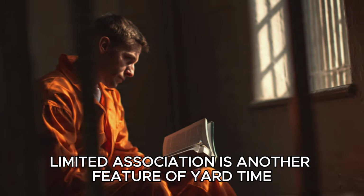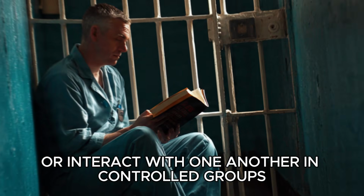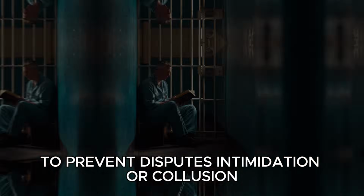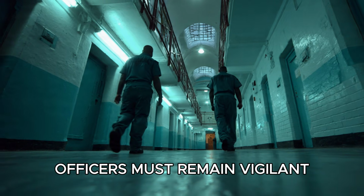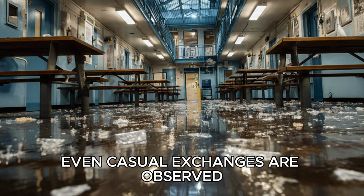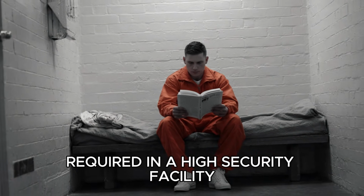Limited association is another feature of yard time. Prisoners may be allowed to converse quietly or interact with one another in controlled groups. These interactions are carefully monitored to prevent disputes, intimidation, or collusion. Officers must remain vigilant, balancing the need for social engagement with the imperative of safety. Even casual exchanges are observed, reflecting the meticulous attention to detail required in a high-security facility.